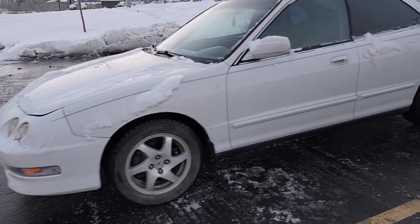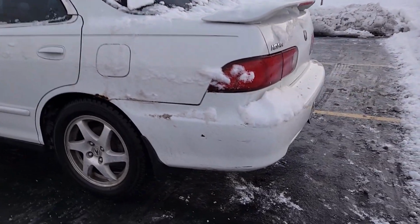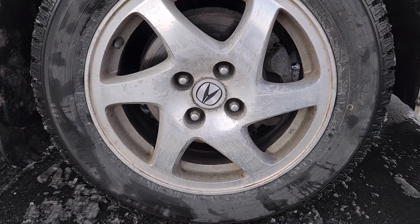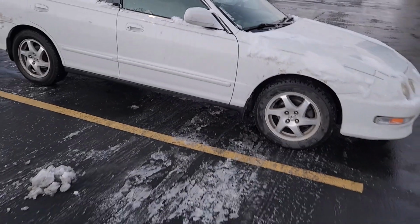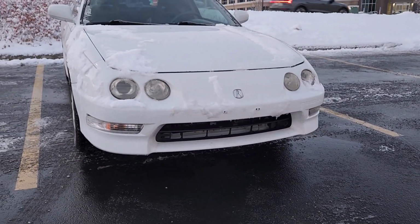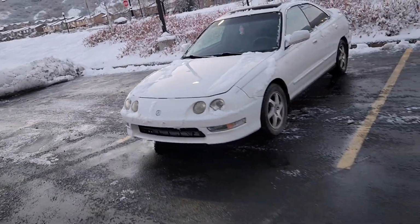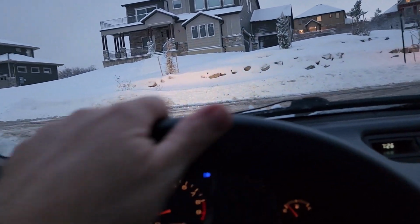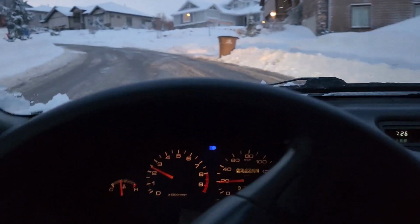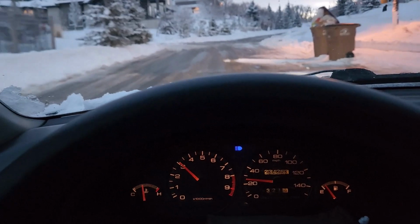Here it is, in the snow. The iconic rear of the vehicle. These blades got an aggressive sidewall there and tread. We shall see how it goes. Yeah. Oh yeah. I'm in second gear here. Plows do too good of a job around these parts.